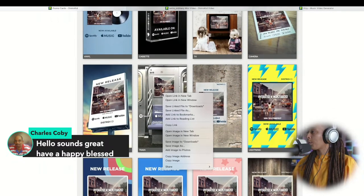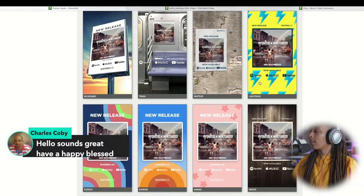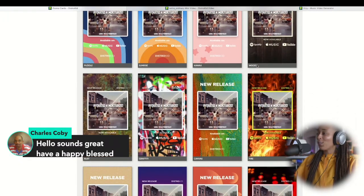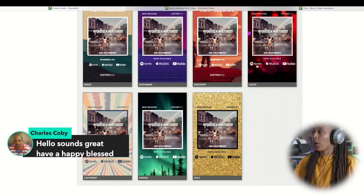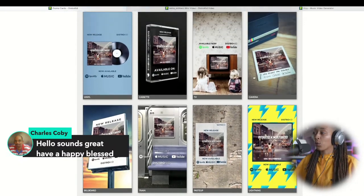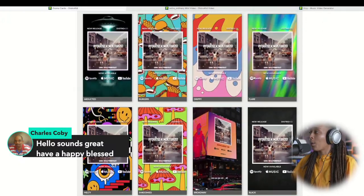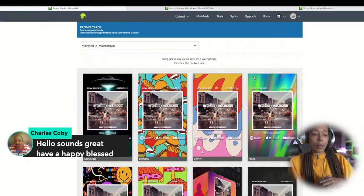So boom. The cool thing is DistroKid had emailed me one of these, but I didn't realize I could make my own. And there's a huge selection. So throughout the weekend, what I'm going to do is take these promo cards and put them on my Instagram stories with the music and just refresh people's memory. Hey, new music's out. Save it, listen to it. But yeah, I wanted to show you guys this really quick before we get into making music.